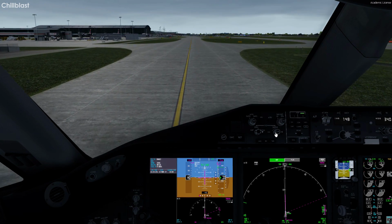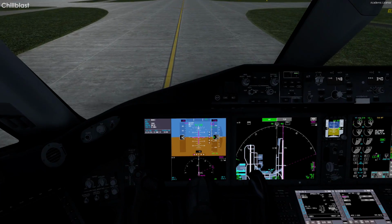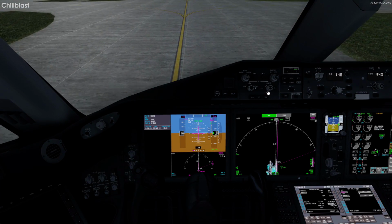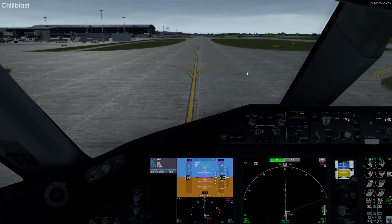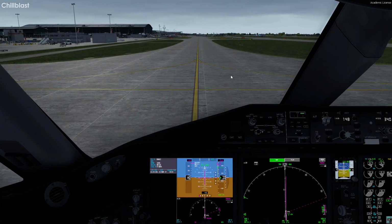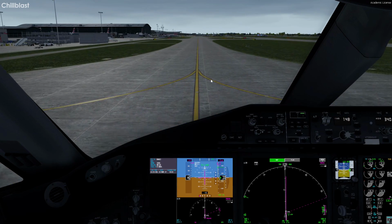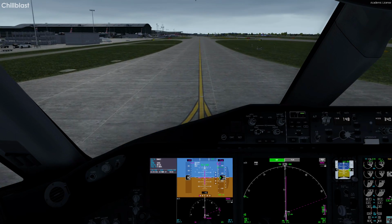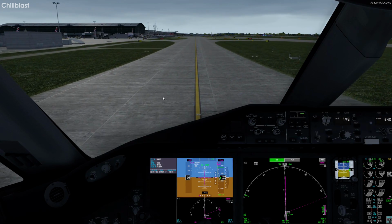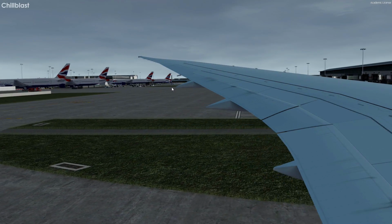Oh, do we have airport charts? No, I don't. I forgot to install them. It's the default Heathrow scenery, so not look at that. I mean, it's fine, I've got charts, I know where I'm taxiing at Heathrow, which is nice. It's always good to know an airport. I've flown to and from Heathrow many times, so I know where I'm heading. I know my way around, roughly.